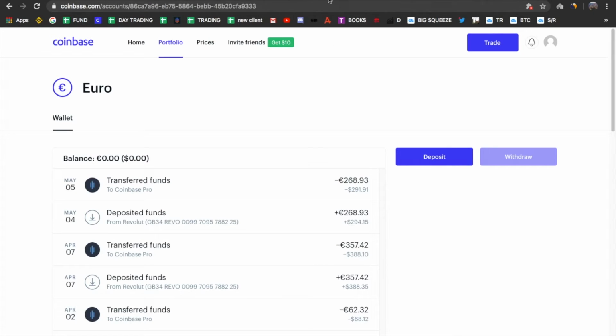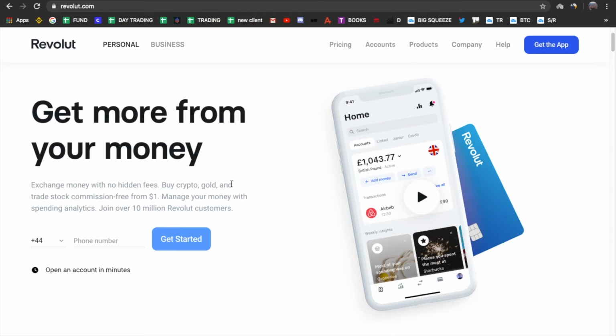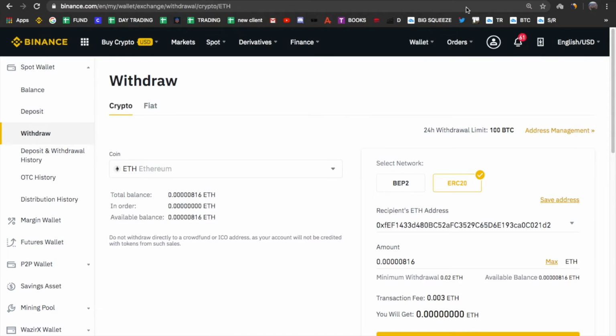And from the Revolut you can send money anywhere. Revolut again is a bank. You can even get a debit card if you like to, and you can just use it as your debit card to pay for some stuff or whatever you like to. So this is it for this video, and in the next one we will already be going to how to trade and use our money that we sent to Binance.